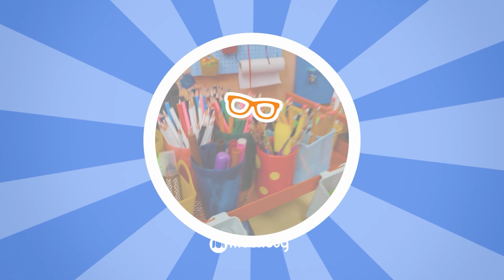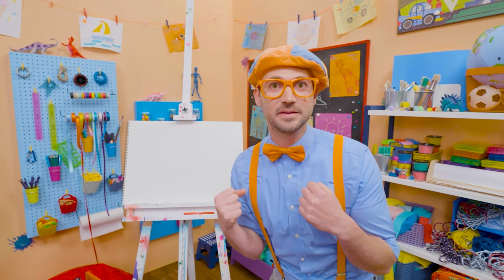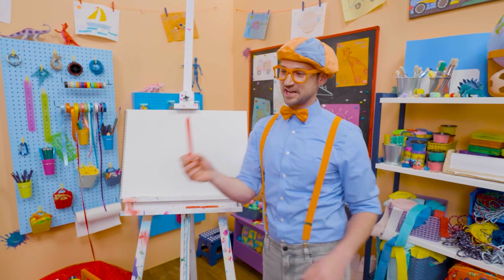Hey, it's me, Blippi! I think we should draw something together. A big machine that puts out fires. And most of the time, it's the color red. Yeah, a fire truck! Let's draw this.